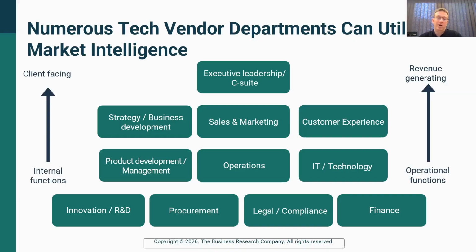And then procurement departments, obviously buying in all sorts of supplies for the function of the firm, and then related to the product development I mentioned, there's an R&D function as well. So I think you've got 11 different departments.